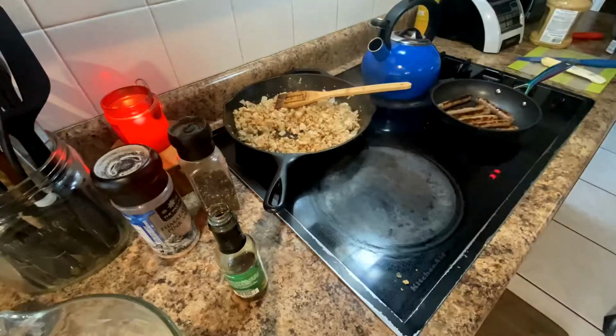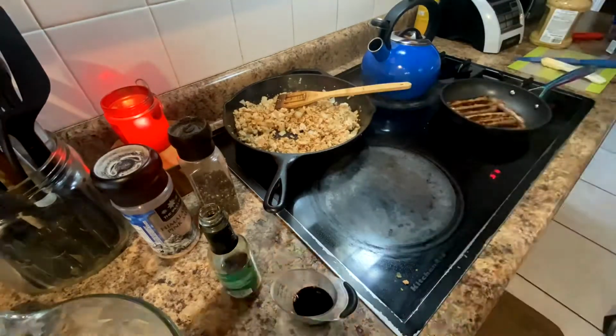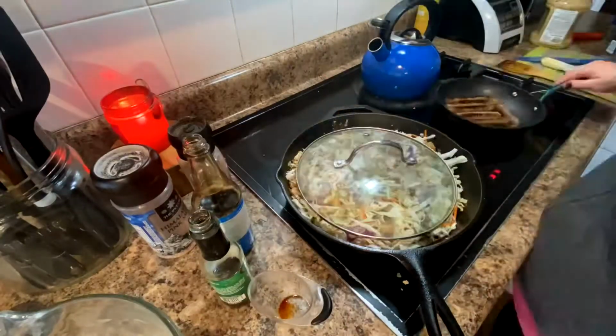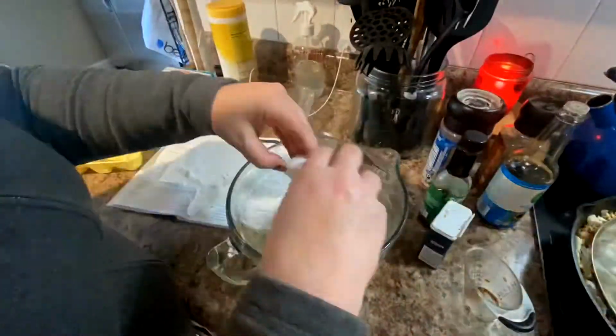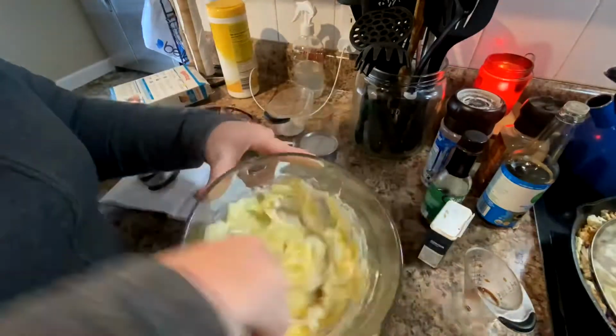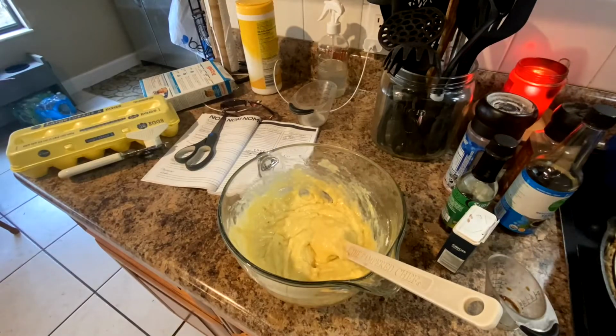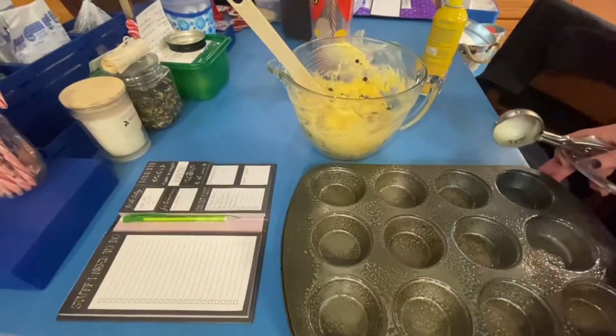So egg roll in a bowl, it's easy, it really is, but it can take a little while, especially to get the coleslaw to really wilt down. I don't have a lid for my cast iron that's this big, so I just threw something on top of it and left it on low while I made the muffins for this week, and I kept going back over to it to stir it.